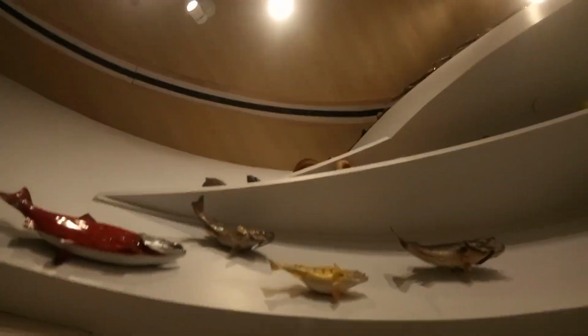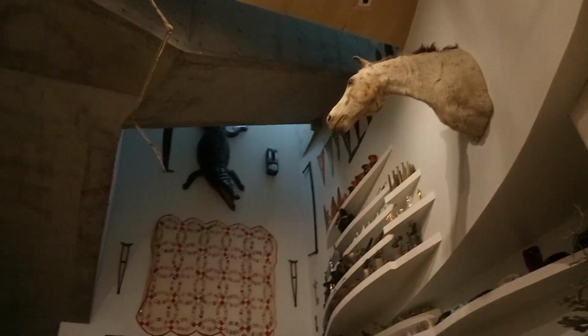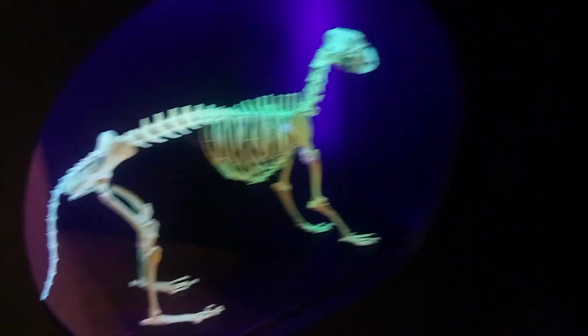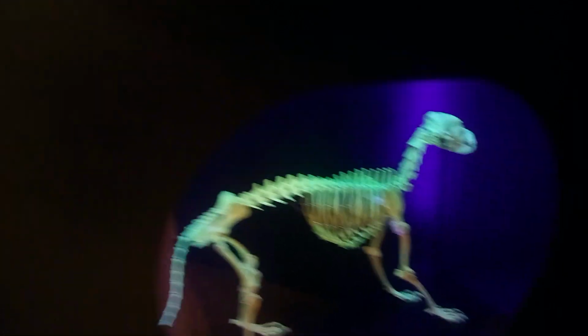I'm messing around with that. I have to go like this, because they don't even leave the ceiling out. Look at that gator up there like that. What? That's a cool light. It's like a dark purple. Oh, wow. Glow in the dark.